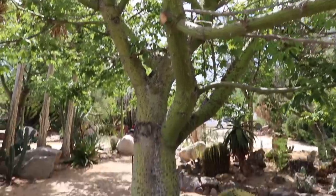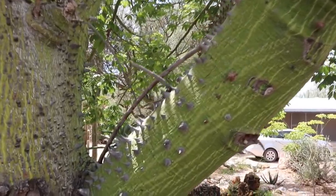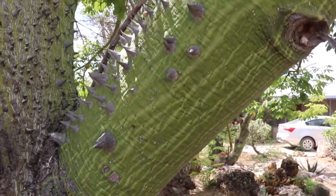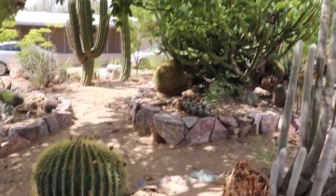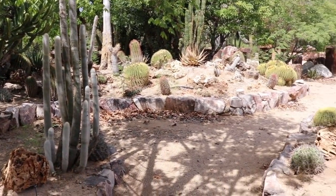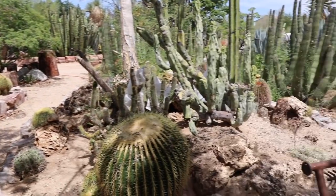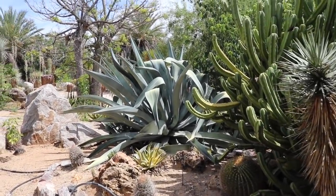This tree here, do you see the spikes on this? That's another prehistoric looking thing. Do you see that? It's like a dragon or something. It's got like dragon spikes on it. Silver torch. Those look gorgeous here in the desert. Look at that agave. Whoa, that thing is huge.